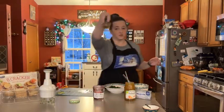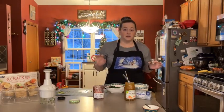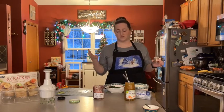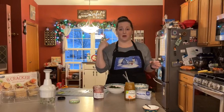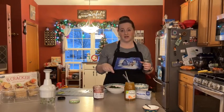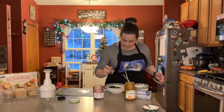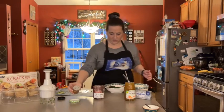And then, same with the roasted red pepper flakes. I'm going to eyeball this one. Roasted red pepper flakes have a different heat for me. Obviously, all peppers have different heats, but roasted red pepper really hits me in the back of my mouth, and I can feel the heat a lot more. It's also dried, so it's more potent than a fresh pepper, because a fresh one has that water in it. So I'm just going to eyeball it, and I'm going to call that good.